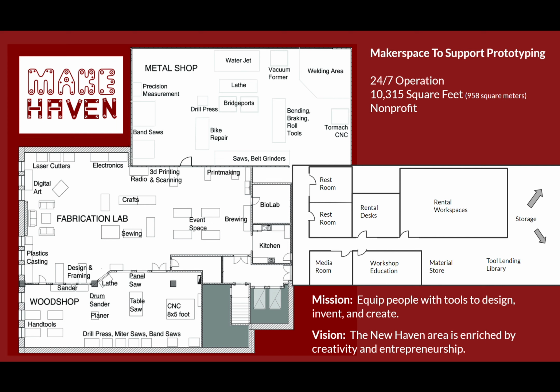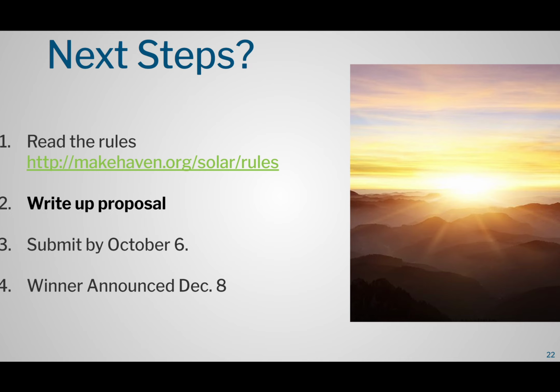And next steps. So read the rules. I can't encourage you enough to take a look at the rules, though the tip is to just look for the section that is relevant to the ready stage. It's a very big rule set, and it can be overwhelming if you try to understand all of the rules in detail for the later stages. You can worry about that later.